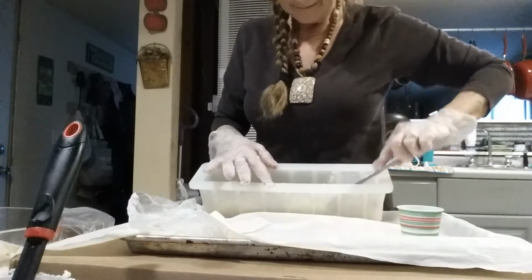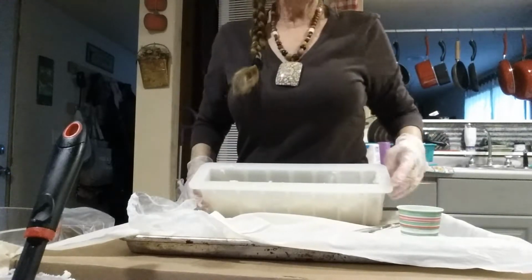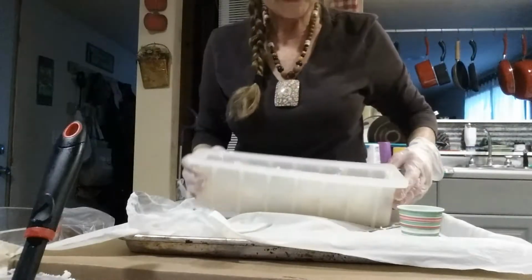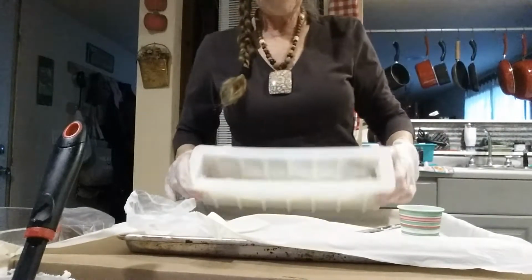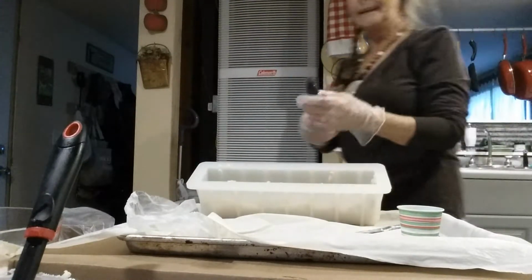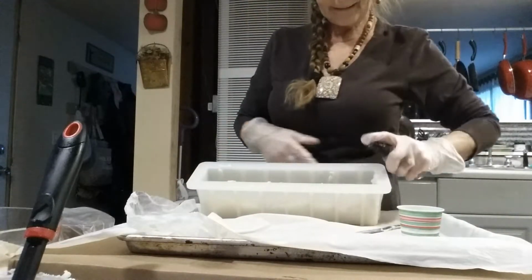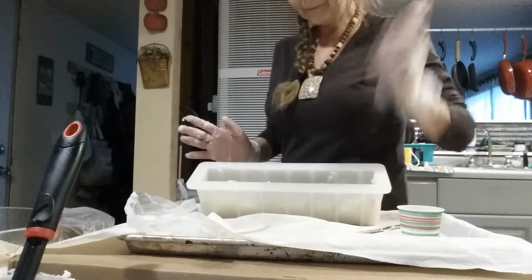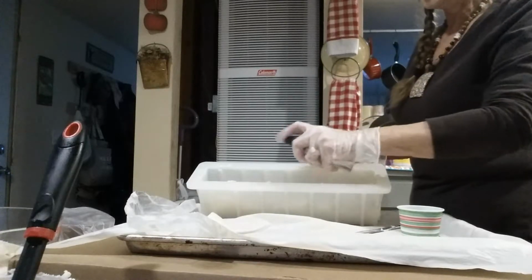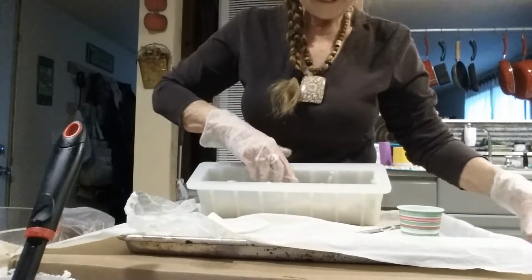Alright. One thing nice about doing layers, and I'll spray it, is that you can take your time. See how that's moving around? Yeah, I don't want that to happen. I really don't need to set it like that. But, anyways, rubbing alcohol. Get it out. There we go. I can just punch those down in there.